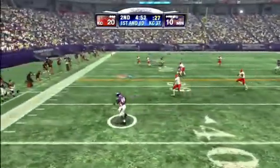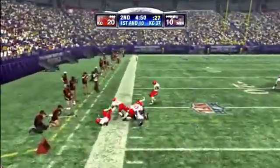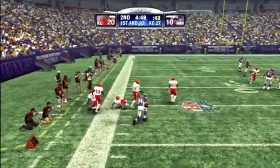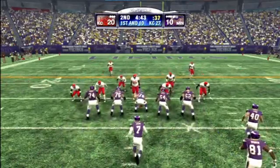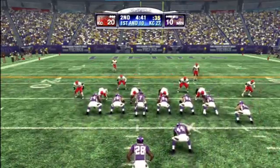Short throw to the left. Brought down at the 27-yard line. Talk about a throw. Yeah, you don't have to worry about one like that being intercepted. Nobody on the defensive side could have caught that bullet.